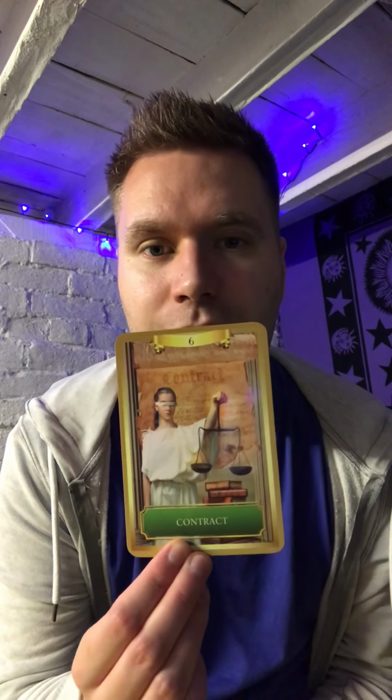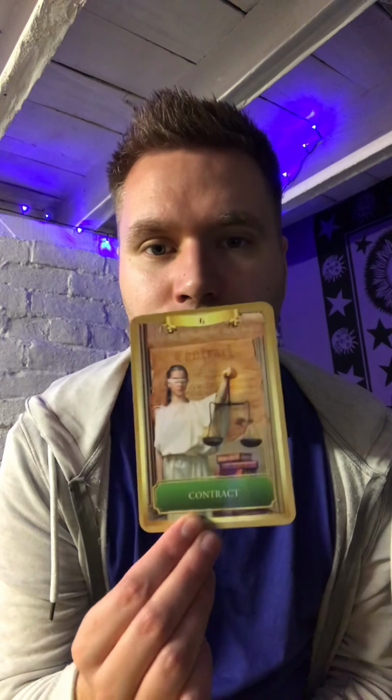So that's really cool. It's a really, really positive card as a rule. I'm taking it as a positive card for us guys, on a collective energy. So I think that's really, really cool. I like that card. It's really, really nice.